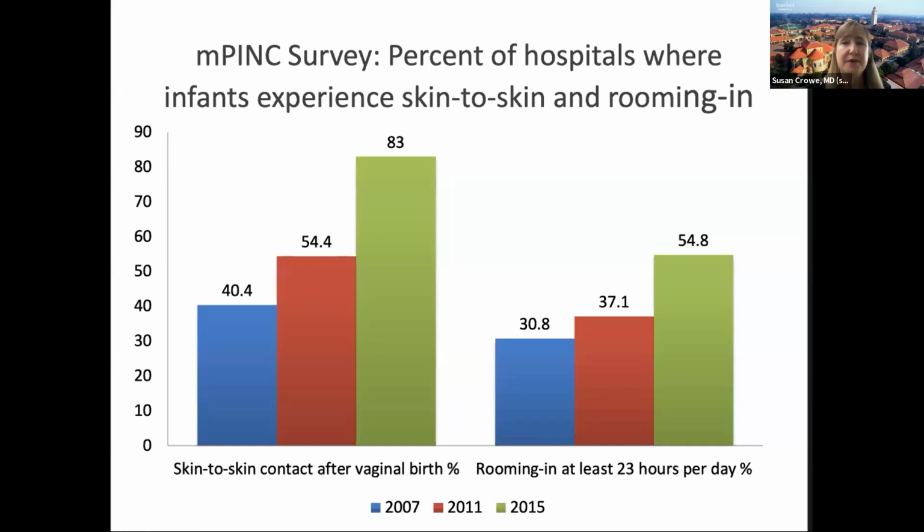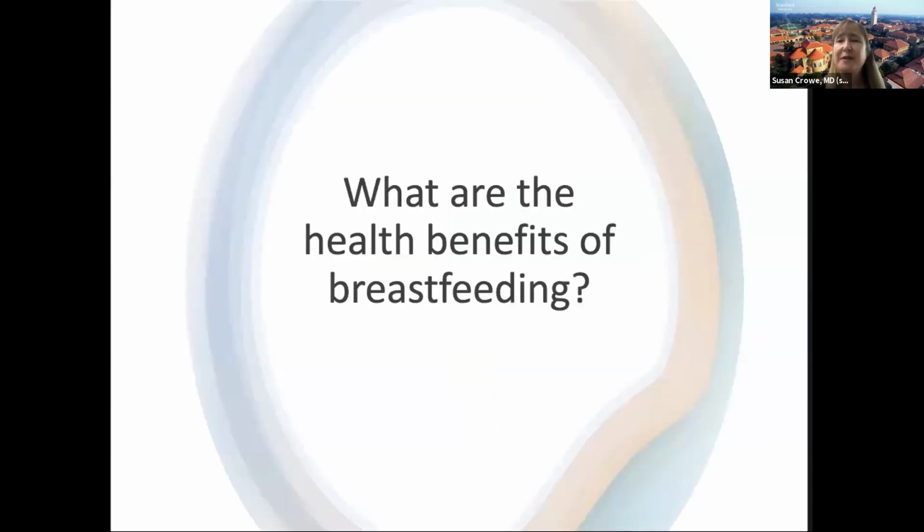Of note, however, in a report put out by the CDC in their MMWR, their Morbidity and Mortality Weekly Report in August of 2014, people living in zip codes with a higher percentage of Black residents have less access to these maternity care practices, setting the stage for disparities in lactation outcomes. So much work is still to be done on a national level. So why are we talking about this?